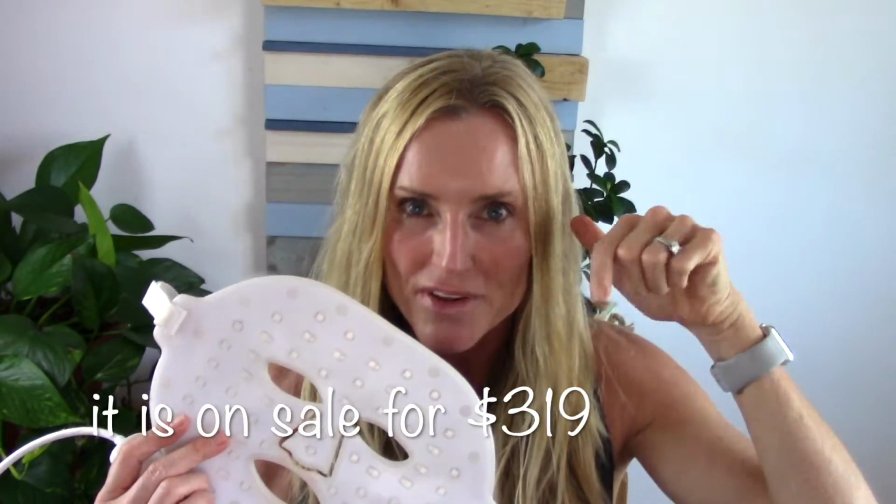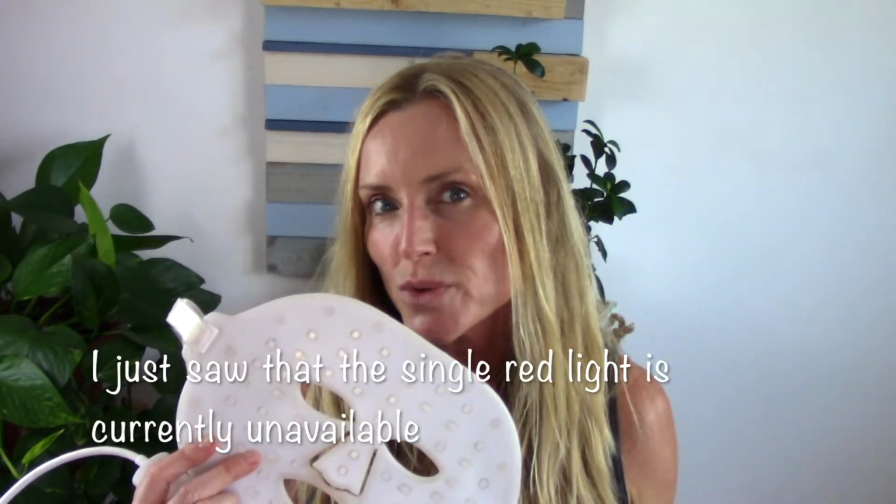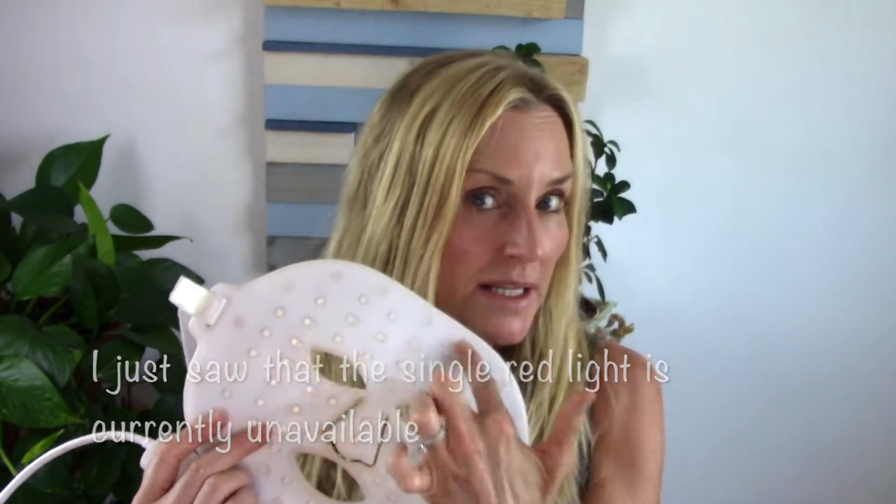Of course, I will link everything down below. But the one that just has red lights is about $100 cheaper. There's also one that only has blue lights. So if acne is your concern, you could go with that one, and that is also $100 cheaper. But this one has 7 different lights, and we'll talk about them in a second. I'll show you. But it has 11 programs because some of the programs combine some of the lights. So they have like a daily fix that goes through several different lights. They also have a quick fix that has a combination of other lights. So let's turn on the lights and see.